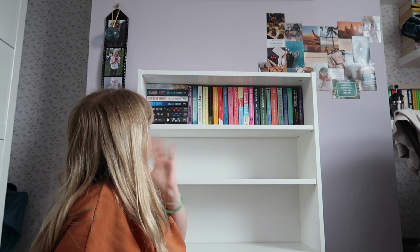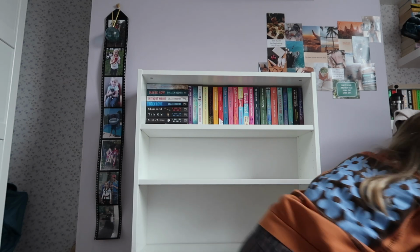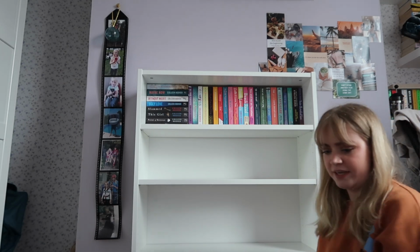Oh my god, they all fit perfectly. Does that not look so good? Oh my god, I'm so pleased with that. They literally fit in there incredibly. Okay, so that's our romance shelf, obviously.